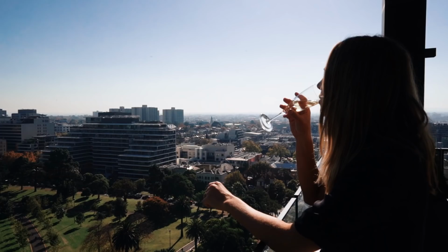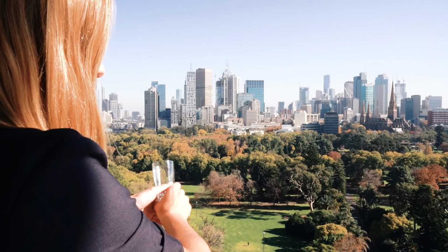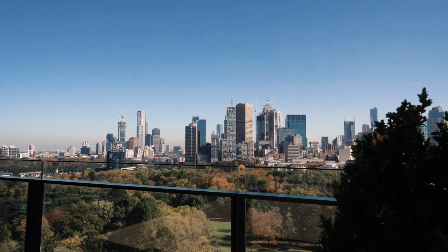I was trying to think of a way to describe this apartment to you, but I've honestly got to say, I can't really compare it to anything. There is seriously nothing like this in the world. This apartment is so unique. It's got views that look out to the Dandenongs, to the city, to the MCG, and right through to the bay. It's completely in a league of its own.